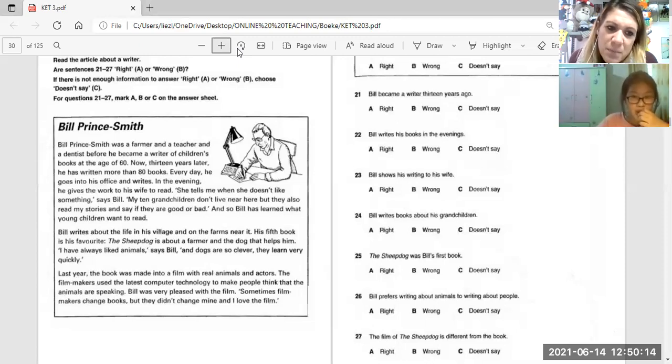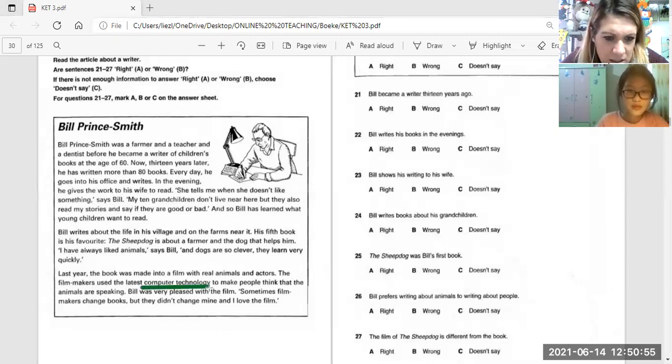Can you say that word? Computer technology. Can you say that word, sweetie? Computer technology. Say computer. Say the word computer. Can you say computer? Computer. Technology. Yes, there we go. Okay. Let me show you here. Computer technology to make people think that the animals are speaking.